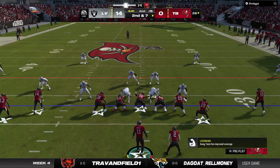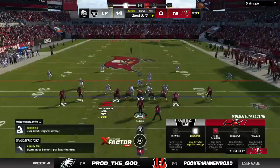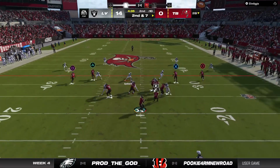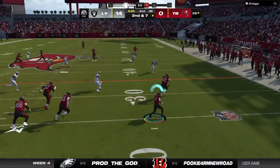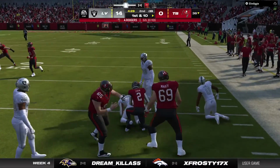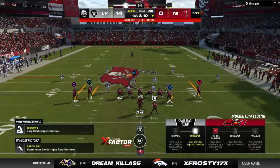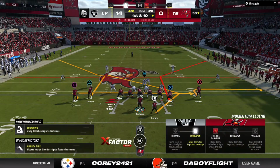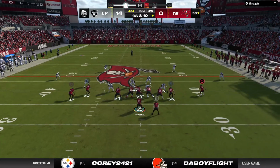Here's 2nd and 7 now from the 28. Throwing is Rodgers. Oh, it's a screen pass. That's complete. And they're able to get this one across the 35. So here's a 1st and 10 at the 38. 1st and 10 at the 38-yard line.